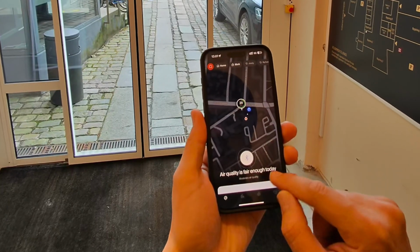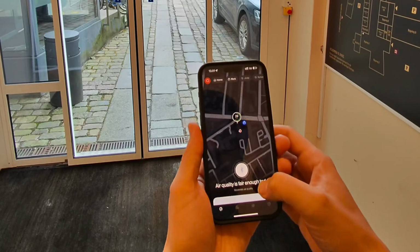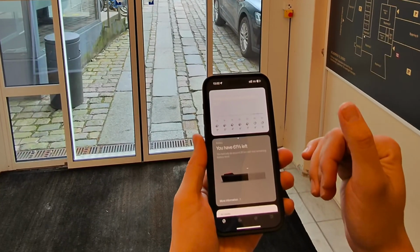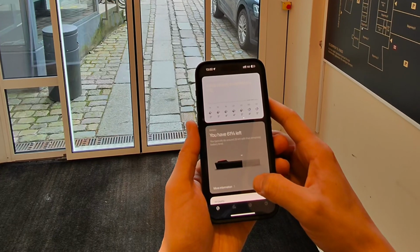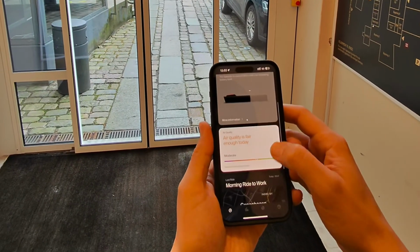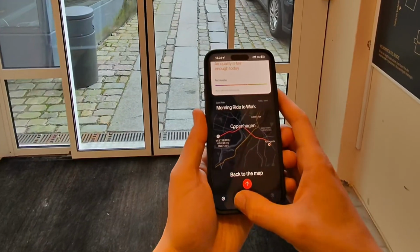It says air quality is fair enough today, so you know what's going on. Will it rain? Is air quality good? Is it windy? It will give you all this information there. And if you swipe up, it shows the weather forecast, how much is going to be raining at different times. And you can also see battery, 61% left, enough for 29 kilometers. Air quality is good, and this is my morning ride.